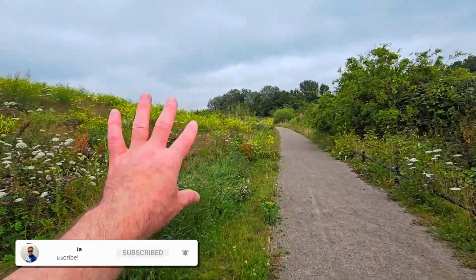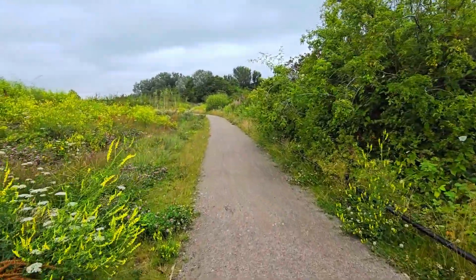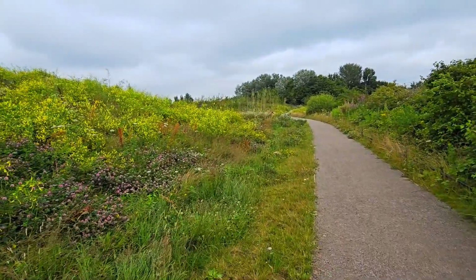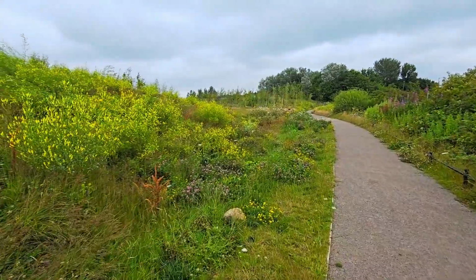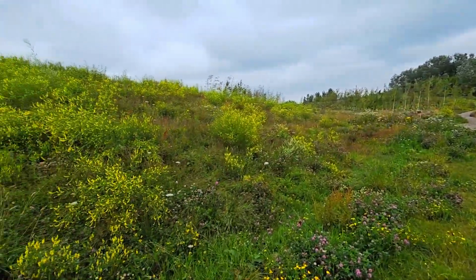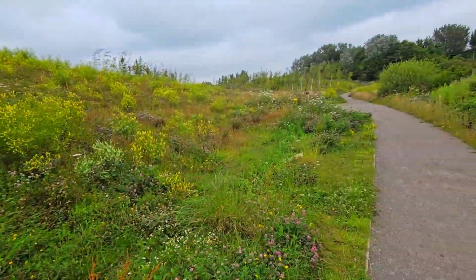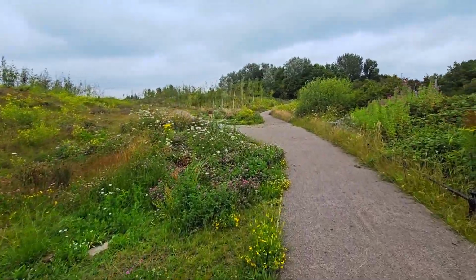I mean, some of these are weeds, but they do get left to help the bees and all that, because I've noticed lately councils are only semi-cutting grass and that. I think it's to help with pollination and all that. Probably what's going on here, I think, because I know most of these are weeds, but obviously there's flowers on there, so they're just being left, which is a good thing.